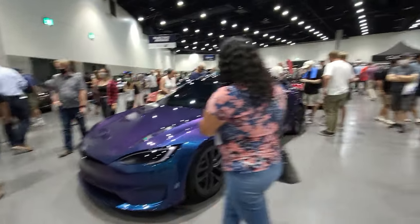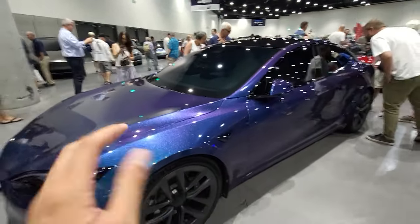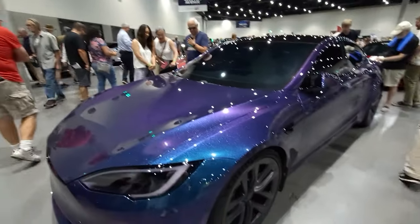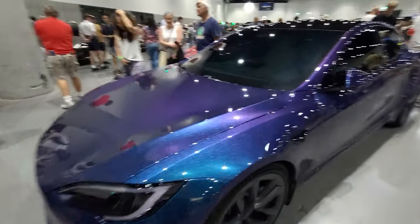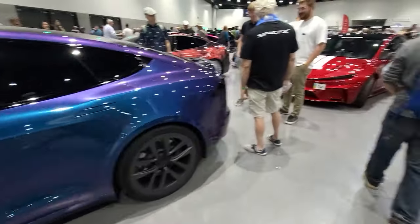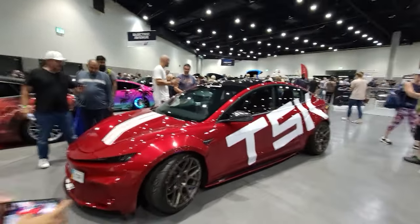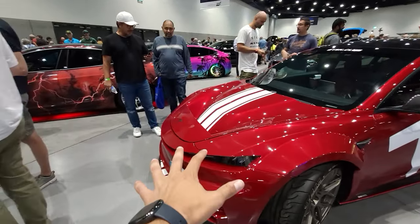Now this is awesome. This color is metallic, though you can't really see it through the camera. The camera doesn't do it justice, but if you see it in person, it's super shiny, super sparkly, it's metallic. I love it. And I love how the color changes from the reflection of the sunlight, or the light in general, which looks really, really good. Check out the front end right here. I like the front end.